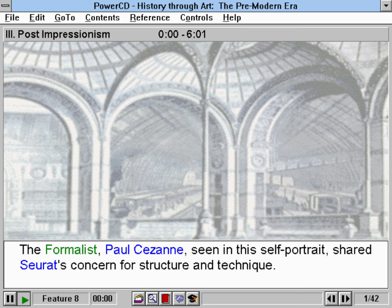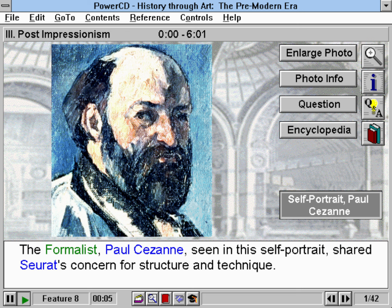The pre-modern era, the age and its art. Part 3, post-impressionism.